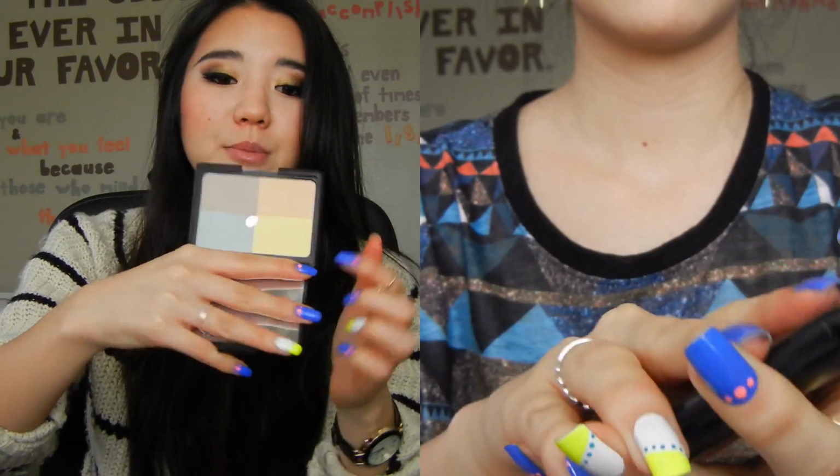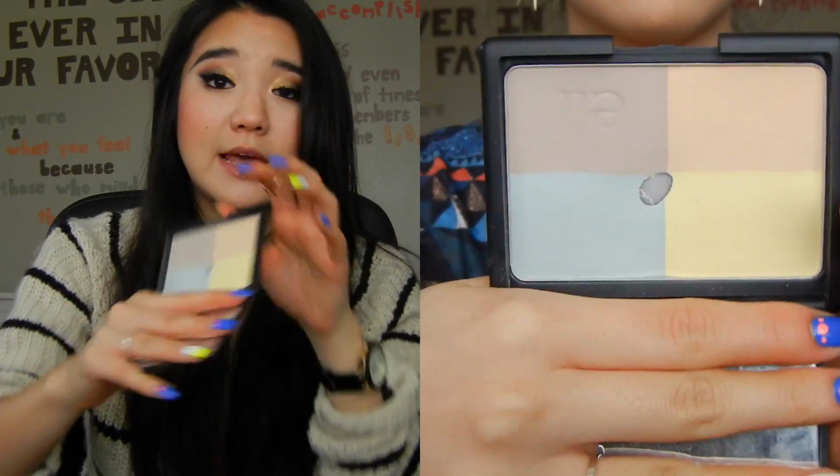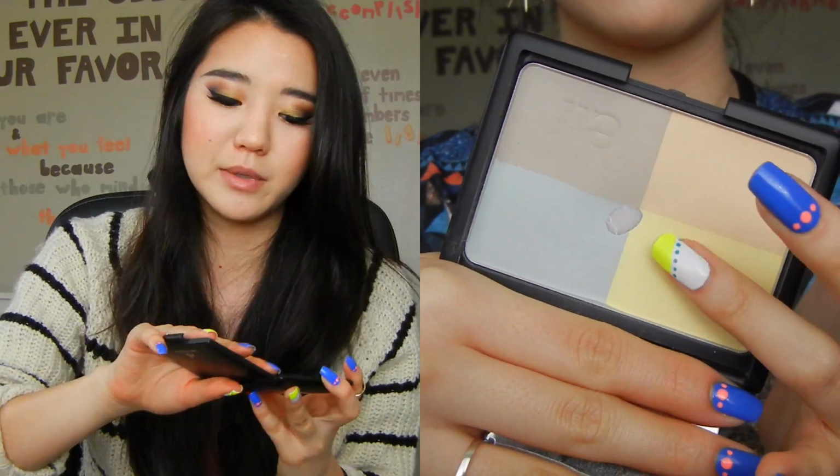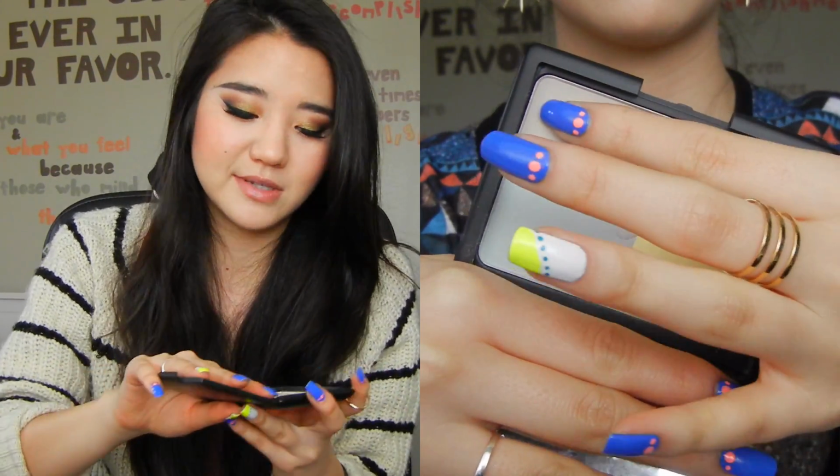The next thing is an e.l.f. powder. I'm so sorry, guys. This is a tone correcting powder in Warm. I believe there's the original one and this one. I don't know if there is a third one or not, but this one has a light yellow, a light blue, a peach, and a light tan. The original one has yellow, green, blue, and pink. It's more of a neutralizing powder, I guess you could say.